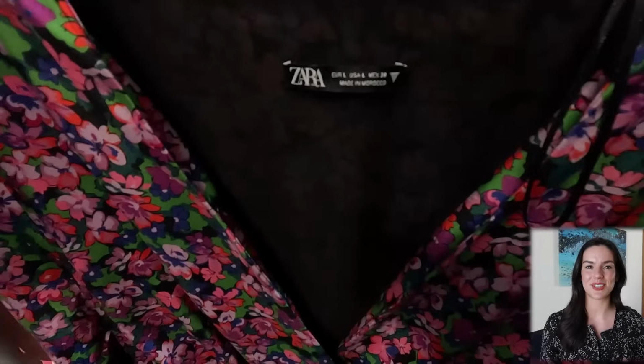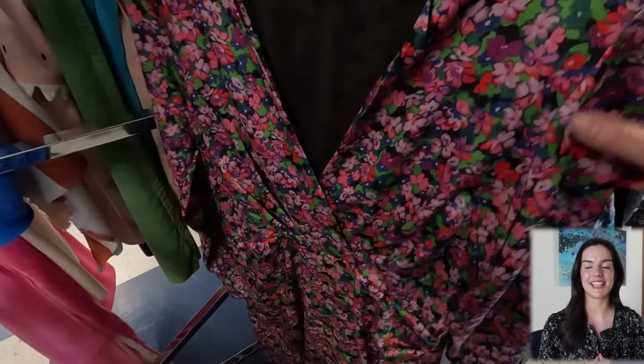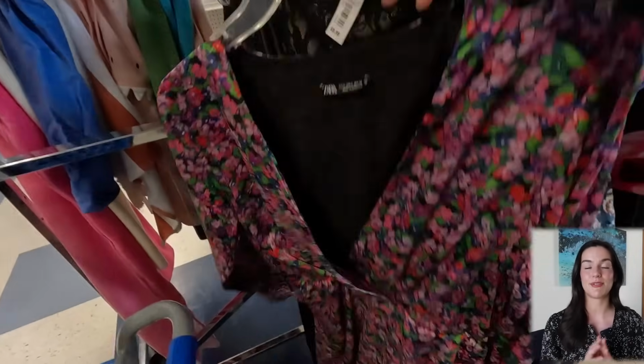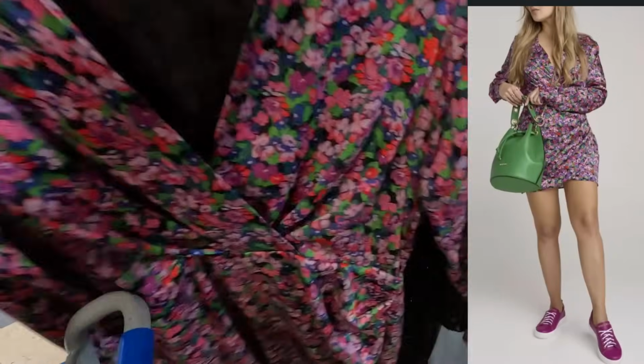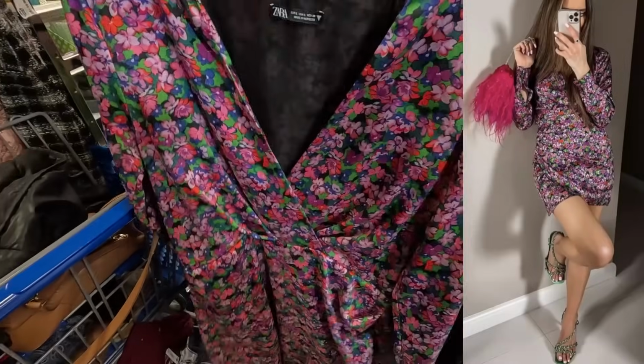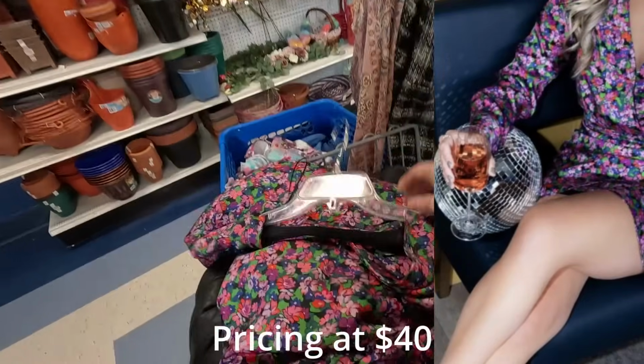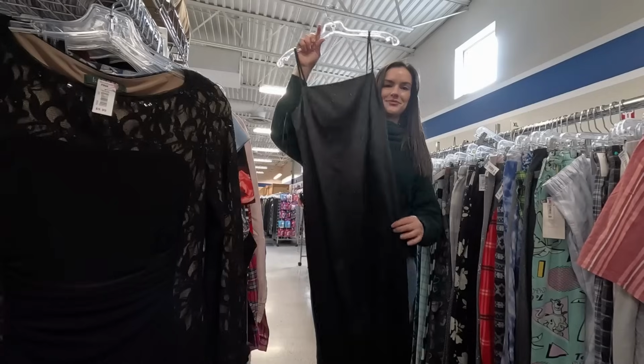Here we have a beautiful dress from Zara with this ditzy floral print, and this actually didn't have a price tag on it, so I took it up to the counter and they ended up selling it to me for $3. It has these long sleeves, this faux wrap hem. When it comes to Zara, I do really like to pick up their dresses, especially their midi to maxi length dresses. This one was not, but I feel like it kind of made up for it with the fact that it has long sleeves. But I do also like to pick up their blazers and their jackets. From Zara, those perform really well.